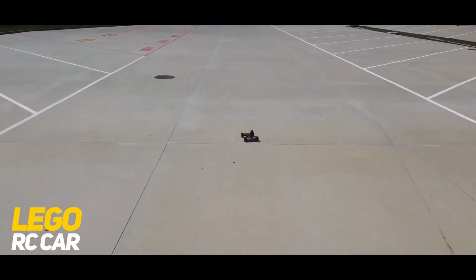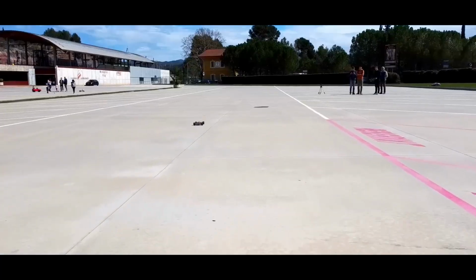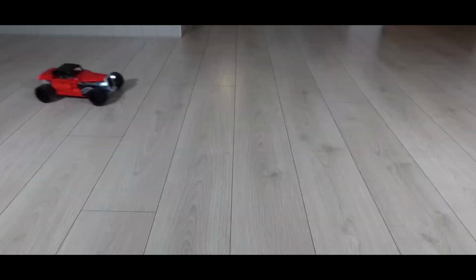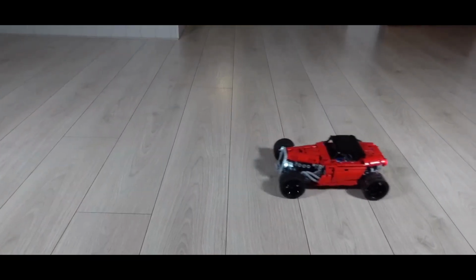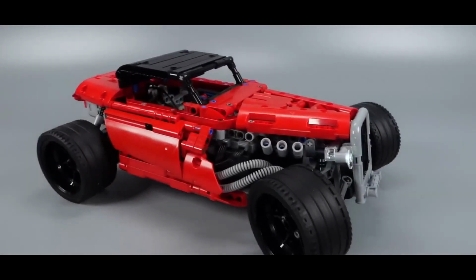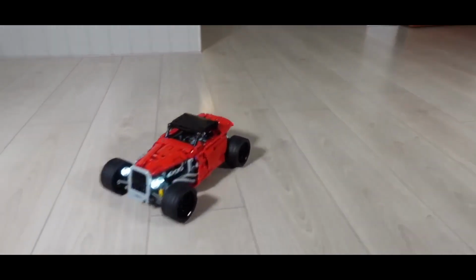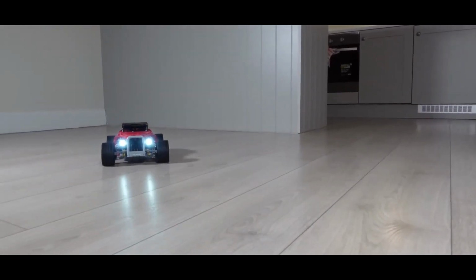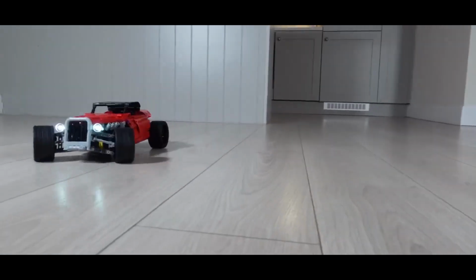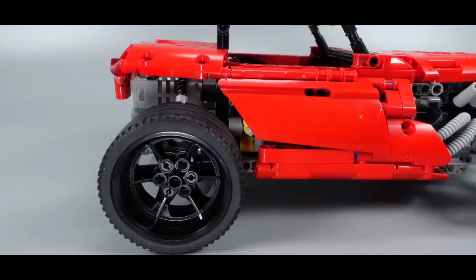7. Lego RC Car. The Lego RC Car is a remote-controlled toy car that is built using Lego Technic pieces. It offers a challenging and rewarding building experience for older children and adults who enjoy building with Lego bricks. The car is equipped with a remote control unit, allowing users to drive it forward, backward, and turn in both directions. The set comes with all the necessary components, including the motor, battery pack, and remote control, and offers a fun and engaging way to learn about electronics and mechanics.